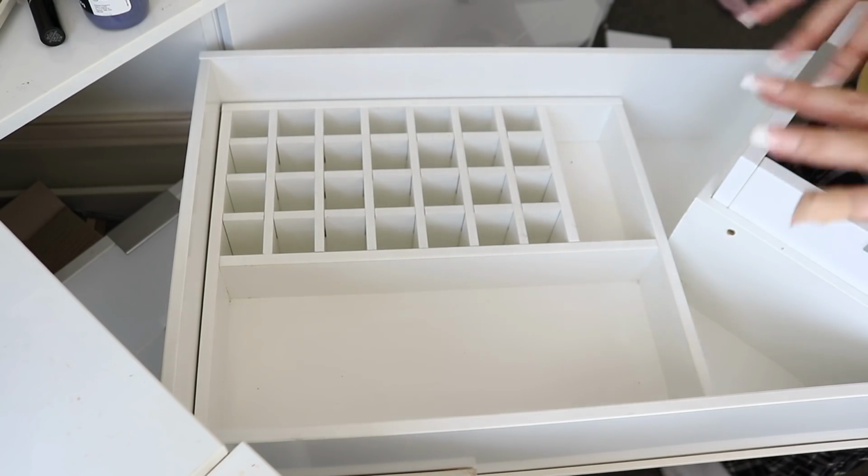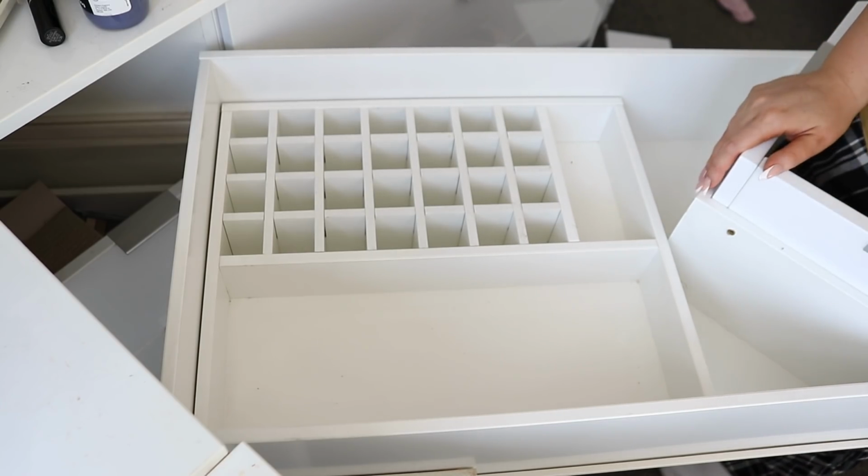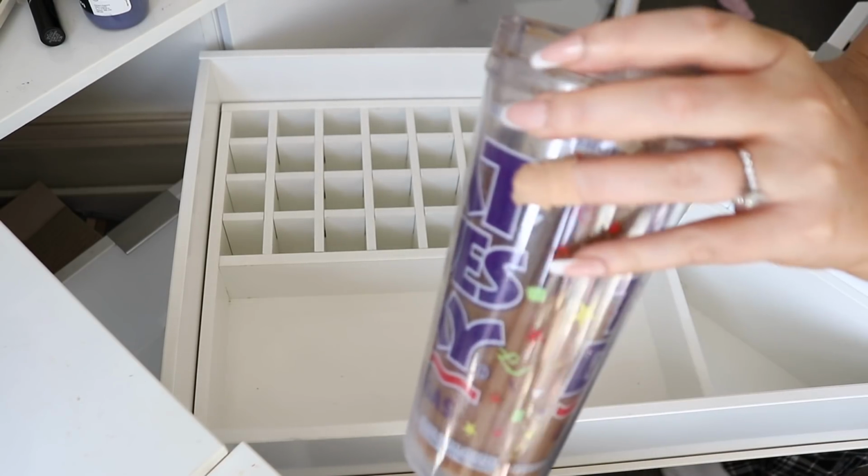I think I'm just going to go randomly because everything's in one pile. So some of it will be setting spray, some of it will be primer. And I'll just talk about it as we go. Also, I've got coffee. Yes.